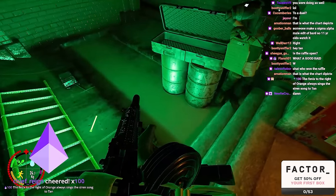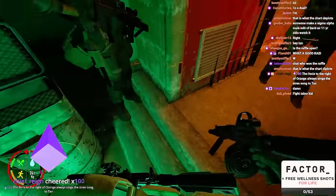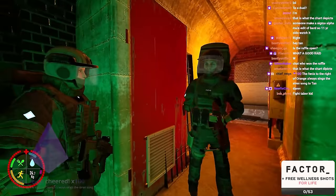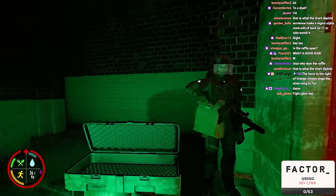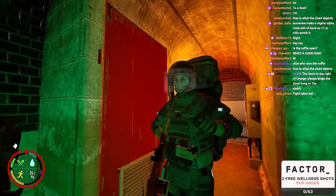That's big! The phoenix to the right of orange always sings the siren song to Dan. I know, they're drawing me over there. Well, shit, GG's. You guys ready to get out? Yeah. We hit purple, we hit orange.